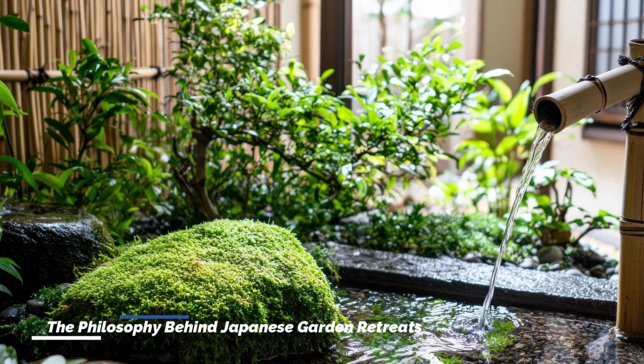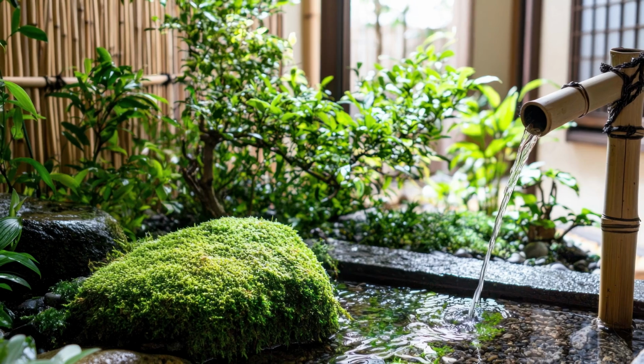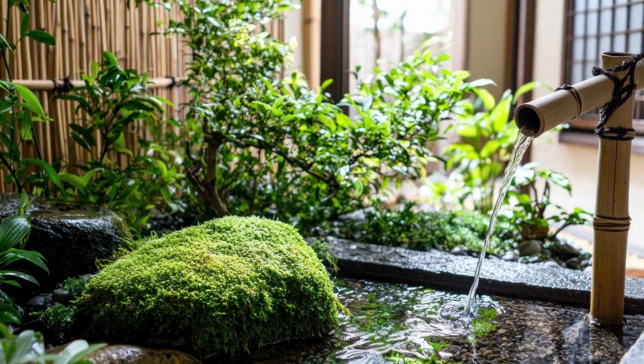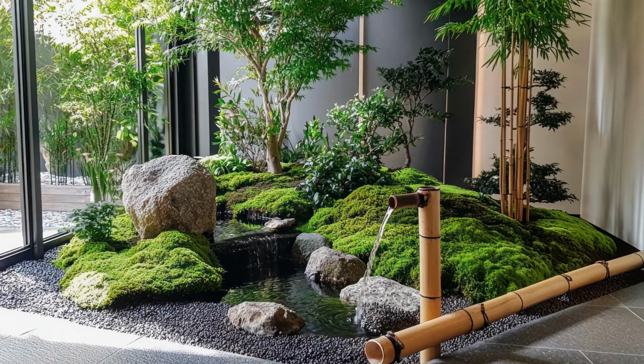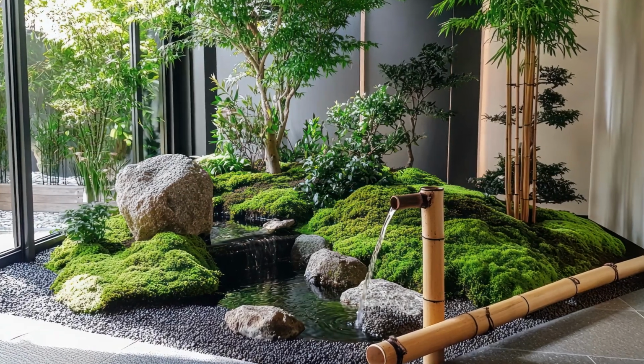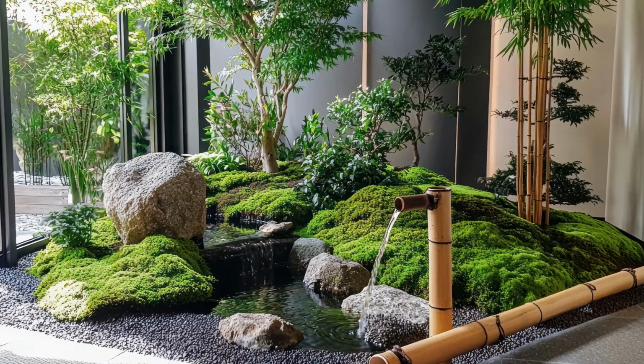Japanese indoor garden retreats are deeply rooted in Zen philosophy and the principles of wabi-sabi, which celebrates the beauty of imperfection and impermanence. These sanctuaries are not just about aesthetics. They represent a mindful lifestyle that values stillness, simplicity, and nature.